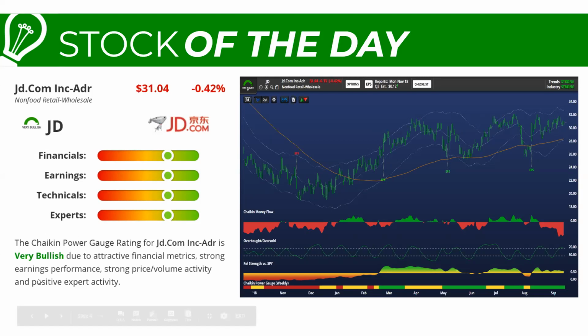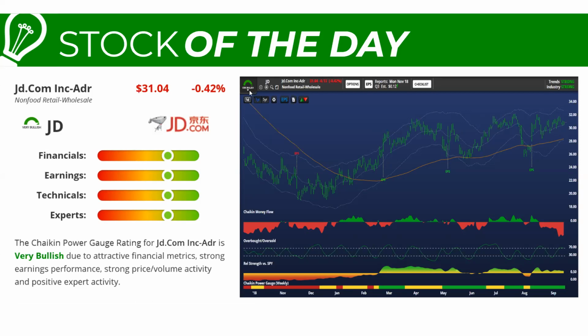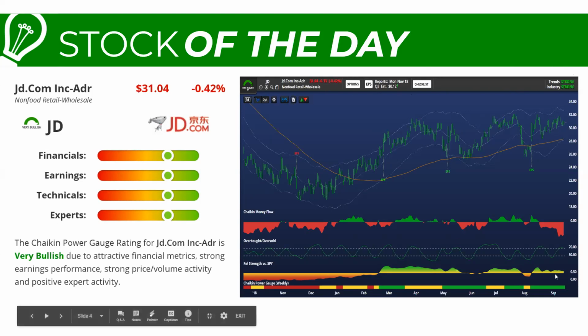So the 20 factors that make up the power gauge, 5 in each of these 4 categories, come out very bullish. Strong stock trend, strong industry group. Type of name we want to consider. However, we want to run through and make sure the timing is right. It's a very bullish stock. It's outperforming the market, so we're starting to check the boxes.